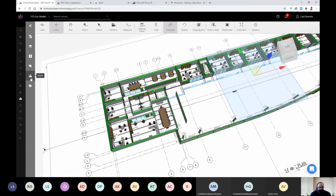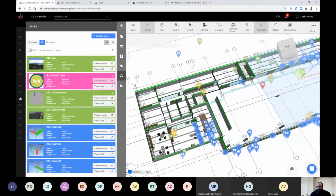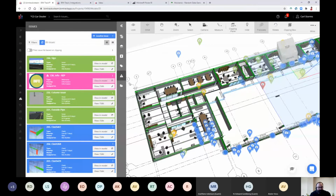And of course, we also have the ability to create issues directly from here in this 2D or 3D or this hybrid view by simply choosing the type of issue we want to create.